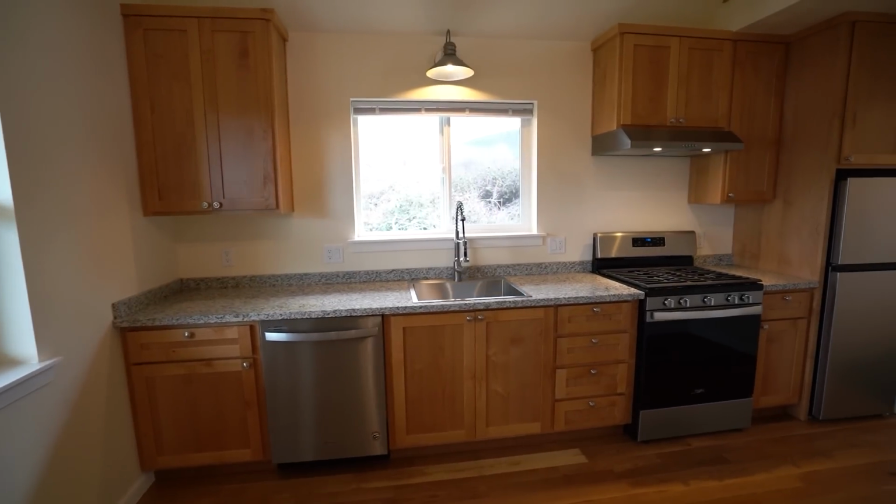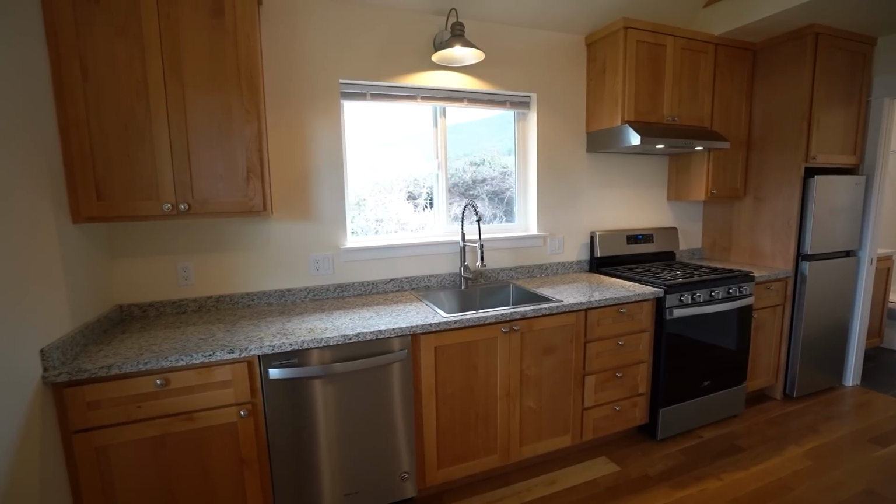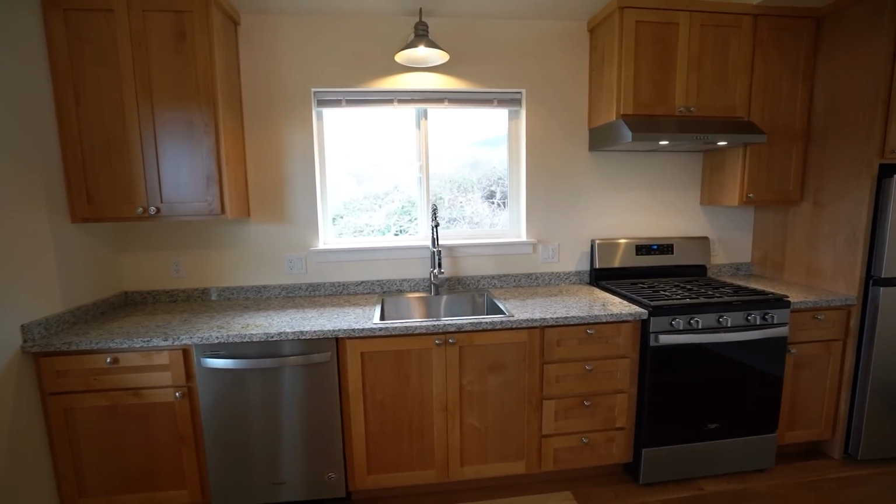So come on in and check out the inside of this finished detached accessory dwelling unit that I'm literally just tidying up the loose ends on right now. The one wall galley kitchen is a technique that I use both on attached ADUs and detached ADUs, and it's really important for cost savings. If we have no breaks in the countertop and no breaks in the cabinet, we save a lot of money and it's a good clean look, especially in a small space.